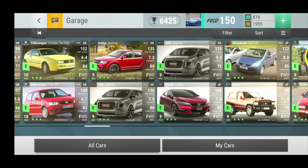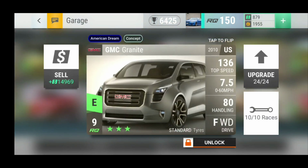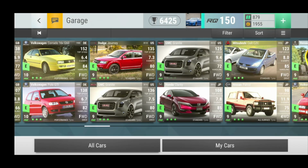And then we have the Granite. I think a lot of people know about the Granite. 7.5, 80 standard tires, concept car, American dream car. It's an alright car. It's an all-rounder, that one as well.